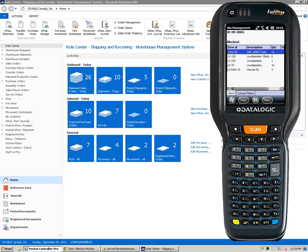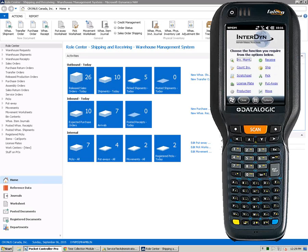And again, the menu is configurable. I can do basic inventory adjustments, ad hoc inventory adjustments here, and some other things as well. Okay. All right. So that's the basic inquiry. Now, I'm going to jump into picks real quick, because that's a fairly common process. Everybody typically needs to do a pick.